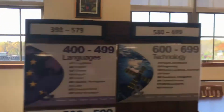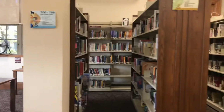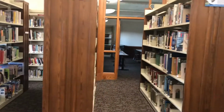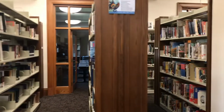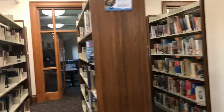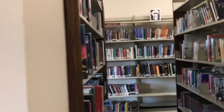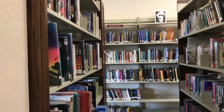Okay? And then we actually have 4 additional shelves of nonfiction books over here. So they kind of go along the perimeter of the library, ending over here in the 900s, which is history. Biographies and autobiographies are on this far back wall on this shelf, and then there's more on this shelf back down here against that wall.